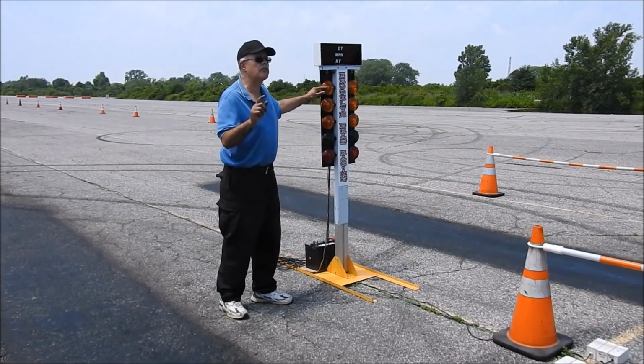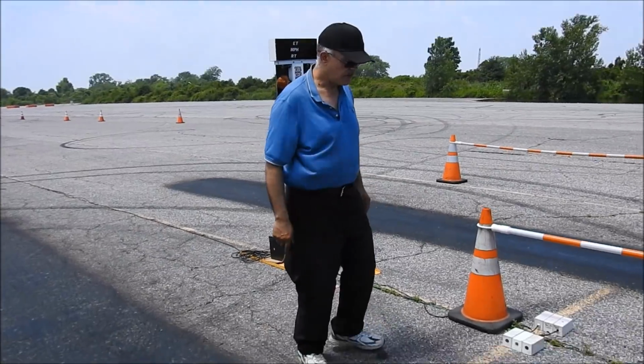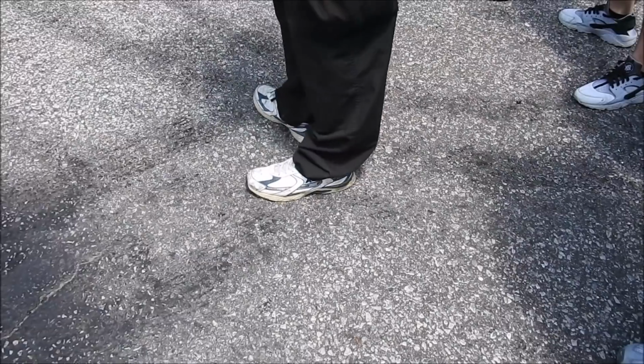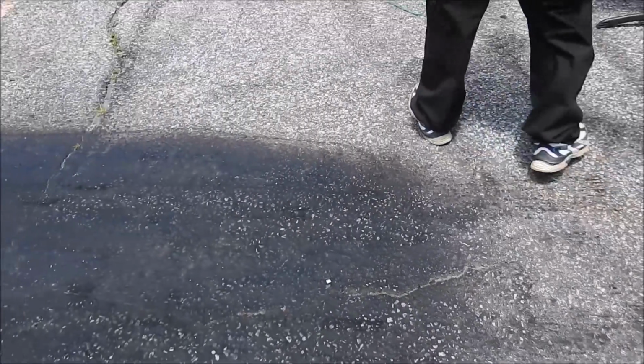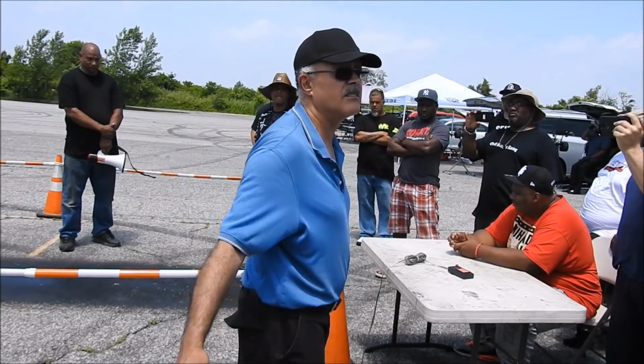Green. Go on number one. Correct. Green. Going red. Another thing about burnouts: do not do a burnout on the track bike. I don't want to see it over here. See these little marks here? Everybody has to do it back here, behind it, and the track will be warm enough, and you should be good to go. You all got that?